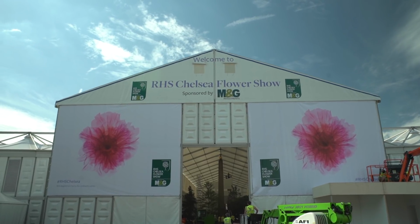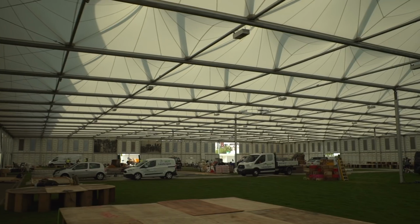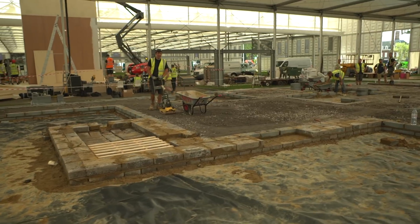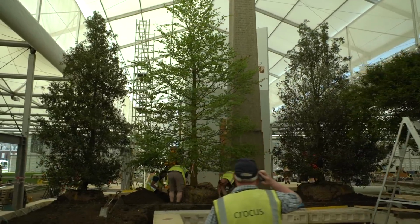We're here today in the middle of build-up and we're going to show you a little bit behind the scenes and what the exhibitors are getting up to before we open the show to the visitors. We're here in the Great Pavilion. It's a really huge and amazing space, nearly 5 football pitches in size. This is home to over 92 amazing floral exhibits.